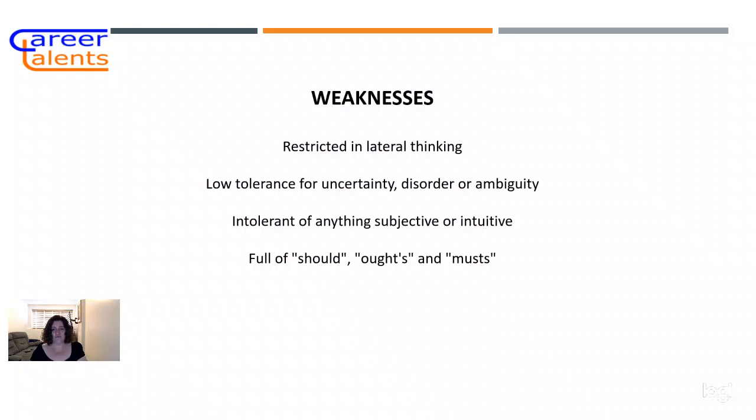Weaknesses: you're a bit restricted in your lateral thinking, low tolerance for uncertainty, disorder and ambiguity. Intolerant of anything subjective or intuitive. It's not facts-based. It's just, how do you know that's true? That really annoys a theorist. It has to be proved for a theorist to take it on board.